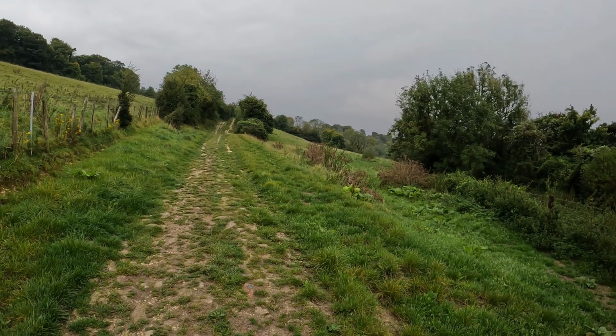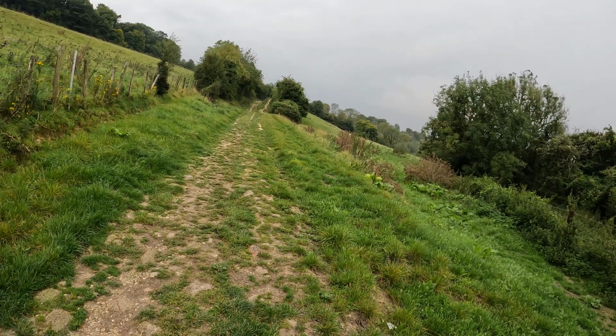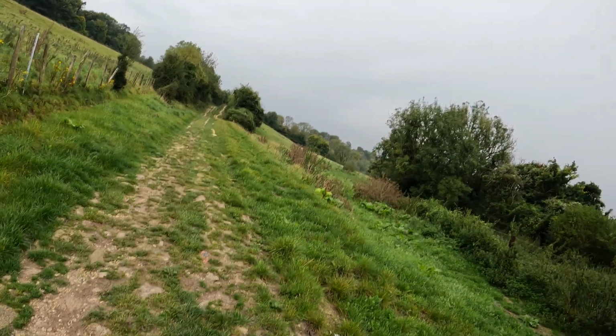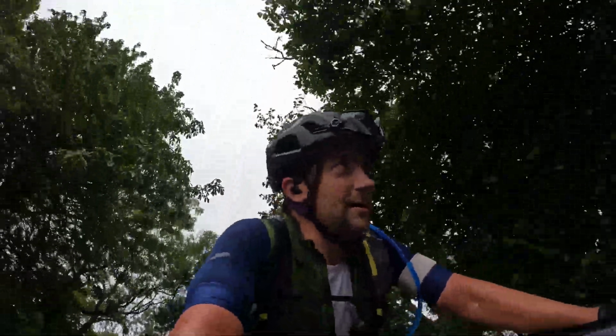So straight up there now. It's really slippy, this South Down Way at the moment, where it's been so wet. It's not exactly very fun riding. So that climb was a mix of hike, bike and riding. It was literally like ice.